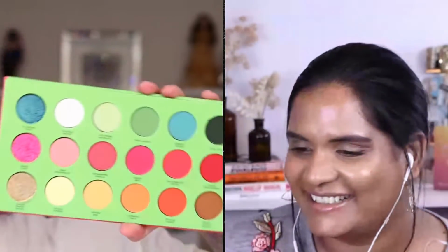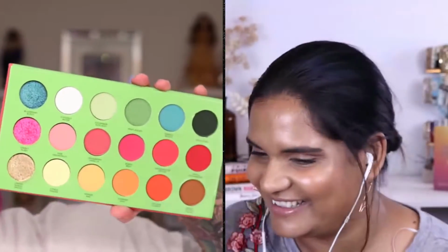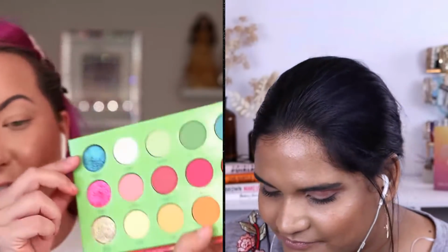Okay, so now what do you guys want? We're going to let the live chat decide, or do you want to just create something? I kind of want to use the same shades, so people can see how different they look on our different skin tones. I mean, we could. I feel like we have to use Blueberry Burst, because I think that's the one we were most wowed by.